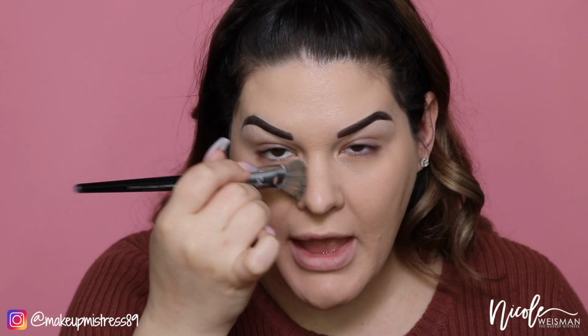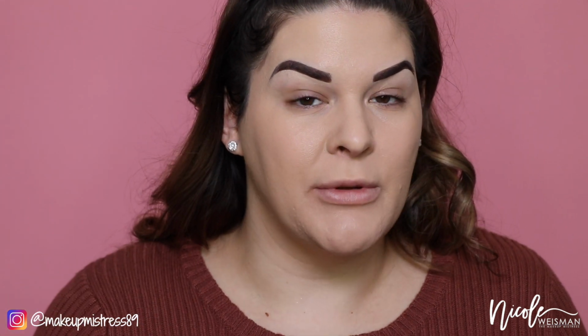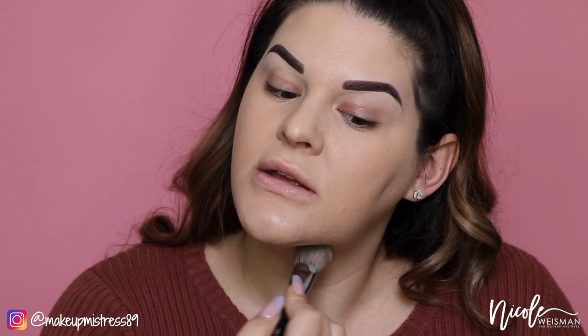Okay, so I'm just going in and making sure that everything is really well blended into the skin. It looks so gorgeous on the skin, especially for someone who's been a matte foundation person for so long. I love the way that this looks. I am already borderline obsessed, and this is probably going to be one of those things where I purchase 15 bottles to hoard.